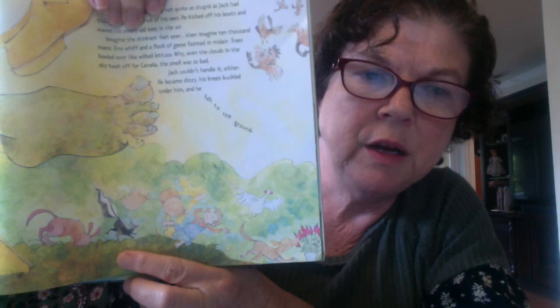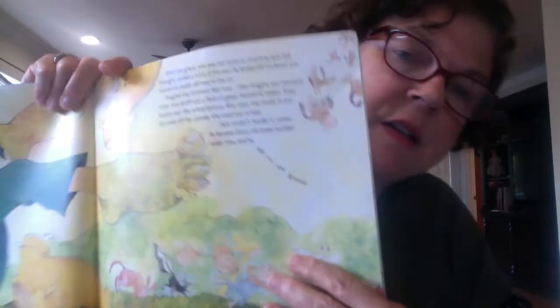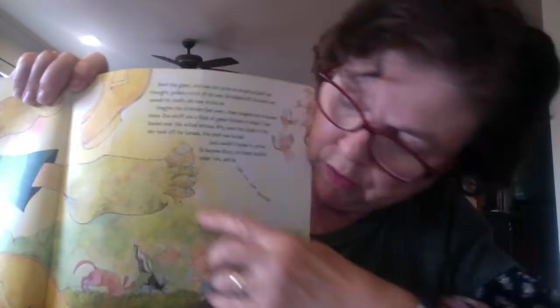So he had his own trick. He has his own trick, the stinky feet. Wow, it looks like even the skunk, who can make stinky smells of his own, is running away. And notice how they did the words. They made the words look like they're falling. Very cool. I like when illustrators do things like that. Oh, look at this foot. Now it looks like all kinds of colors.